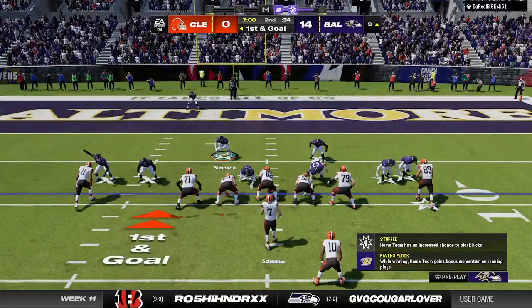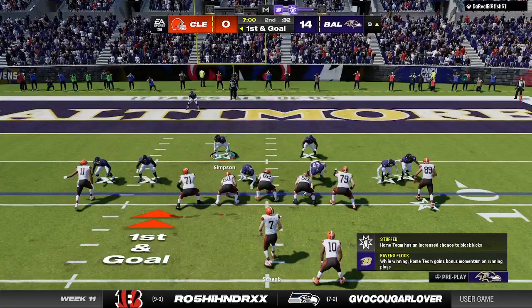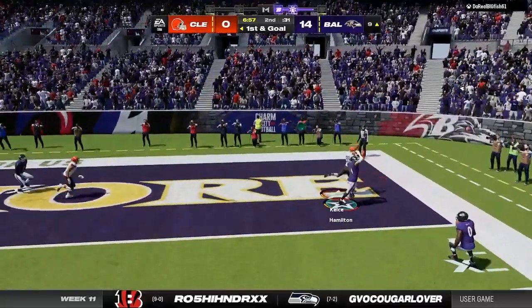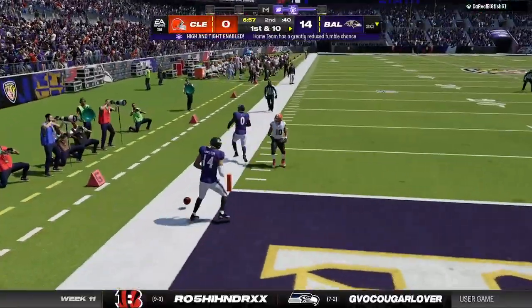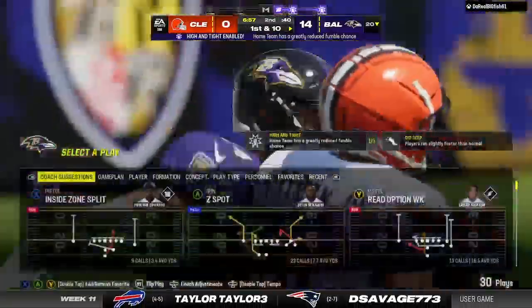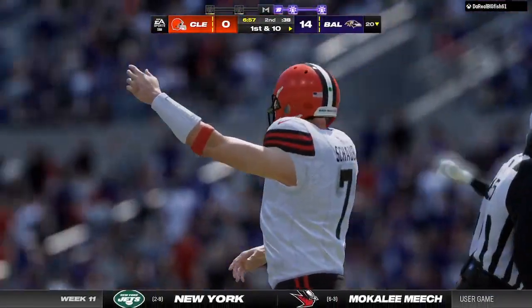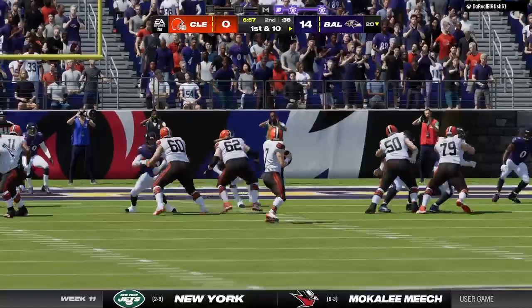1st and goal, and they got to be thinking a chance to get right back into this football game. They'll stick with the passing game as he looks to throw. And oh, it'll be intercepted. Kyle Hamilton picks it, and the Ravens are going to take possession here. It's a touchback, and they'll take over at the 20-yard line.